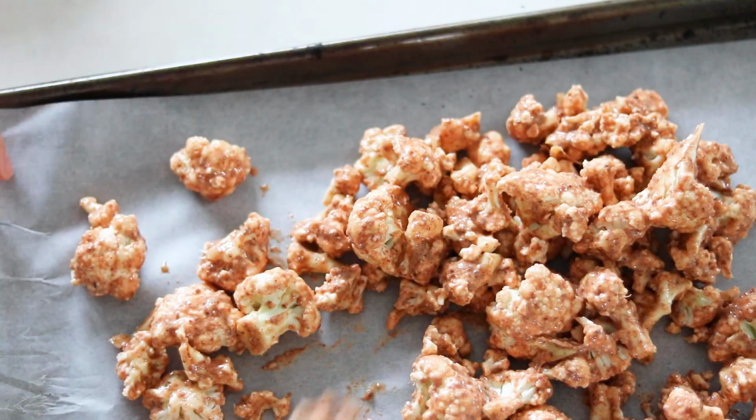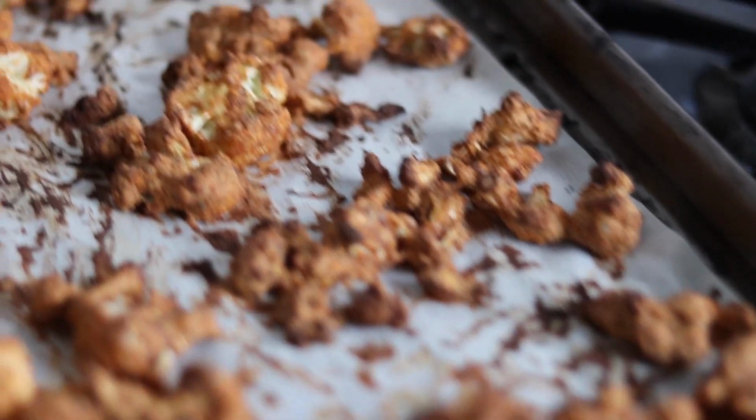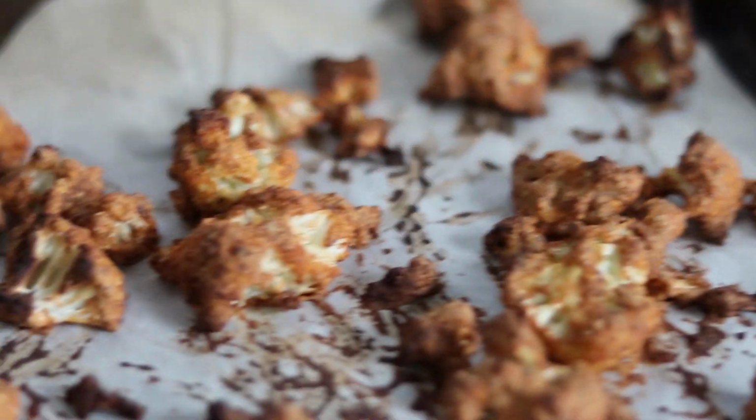You could also add on some barbecue sauce here to make it extra delicious, or you can just have it plain. I actually ended up eating this with my pasta that I made earlier in the video, and that tasted amazing.